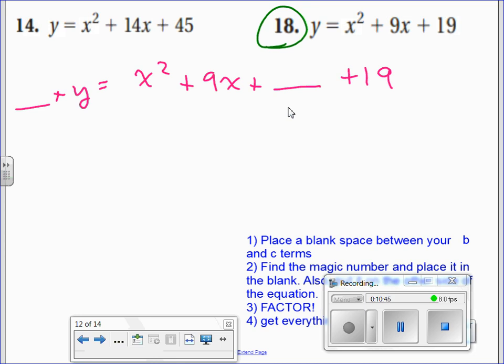All right, let's find that magic number. What is 9 divided by 2? 4.5. What is 4.5 squared? 20.25. So we're going to put that right there, and you put that over here. That's a 20.25. All right, so we got our magic number added to both sides, keeping our equation balanced.